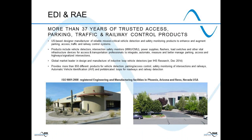Eberle Design Inc., or EDI, is headquartered in Phoenix, Arizona, and Reno A&E is located in Reno, Nevada. Together, we are the leading manufacturer of electronic vehicle detection and safety monitoring products for the parking, access, traffic, and railway control segments. Our parking and access control products include vehicle detectors, single and dual channel specialty detectors such as directional logic and exact count configurations, connecting harnesses, connecting sockets, prefabricated roadway loops, loop wire, and backer rod materials.